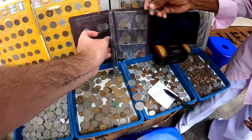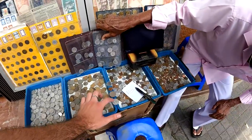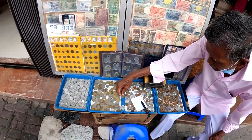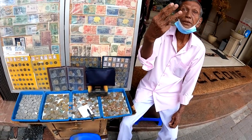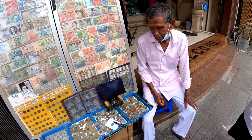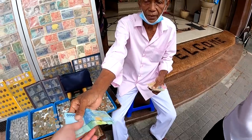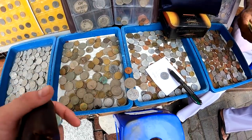Ini tidak. 5 rupiah. 5 rupiah. Okay, so price. How much? 30,000. Uh-huh. $3. I think so. 30,000. Yeah, I have 100. Thank you, sir. Yeah, 30,000. So, $3 I paid for this. They're so cool.